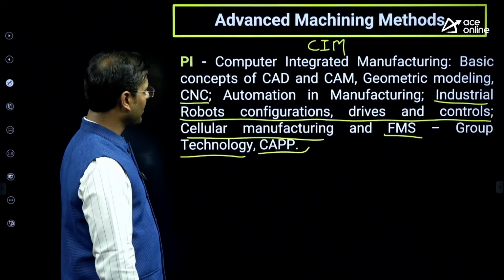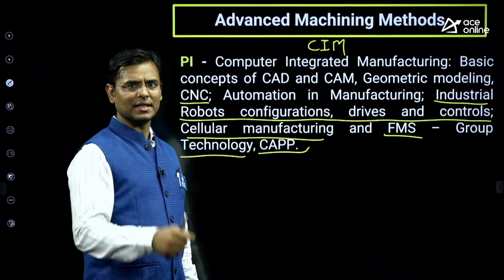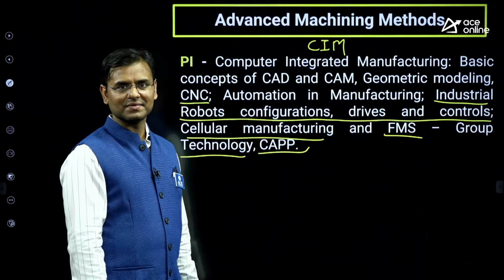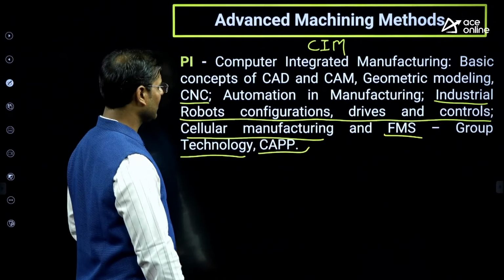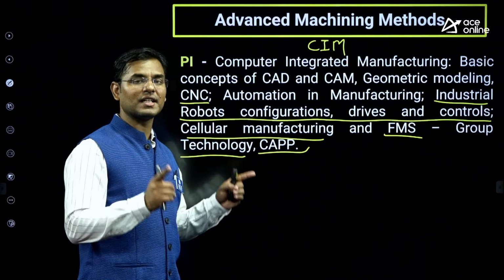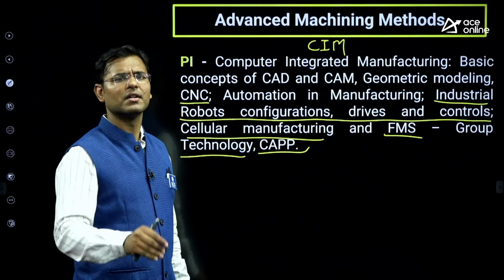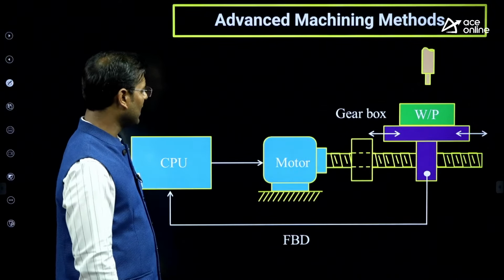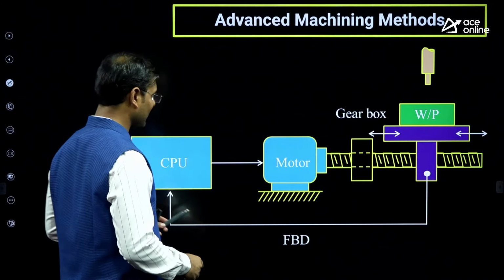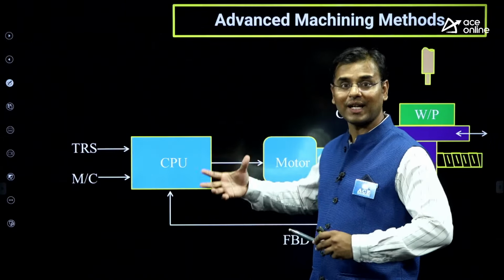Guys, what to prepare in this topic? What can they ask? A 1 mark theory question, or a 1 or 2 mark numerical they can ask. The theory question is not very big. The chapter is very small, but if they ask the question, then it can give a good benefit. Theory is very easy and numericals are very easy. Just see one type of numerical here. I am going to tell you. Now here is the diagram you can see. One concept I am going to tell you, how to solve one type of question here.